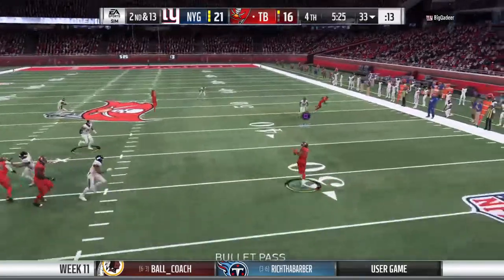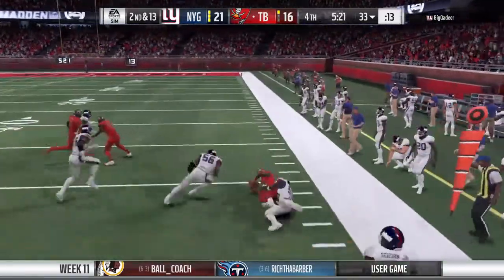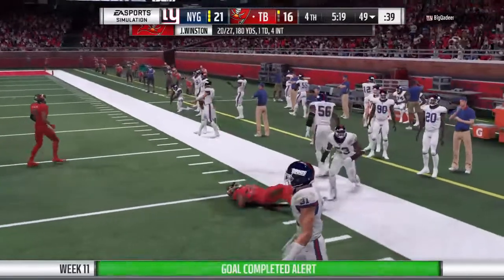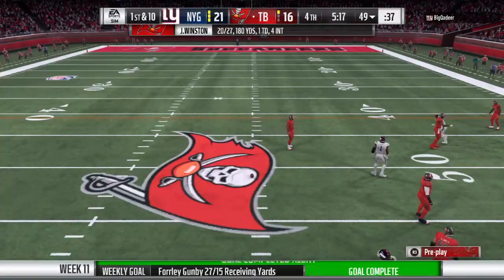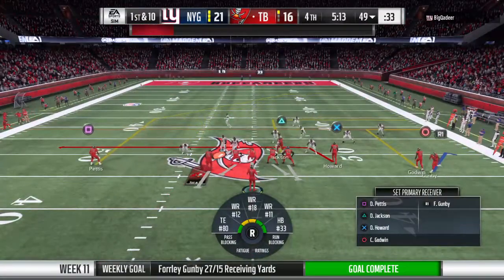To the air again with Winston. He's going to flip that out to the flat. It's complete. And getting this just shy of midfield, they'll spot it at the 49. That one good for 16, and the drive will continue.